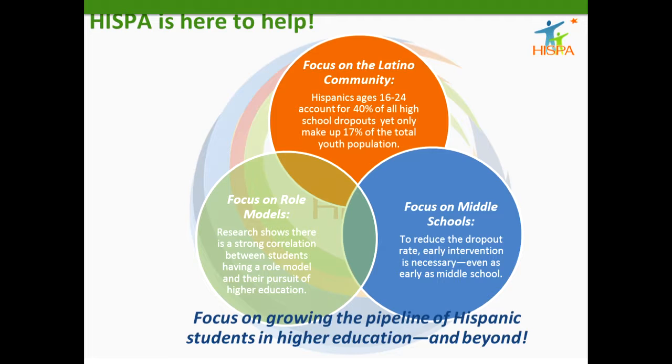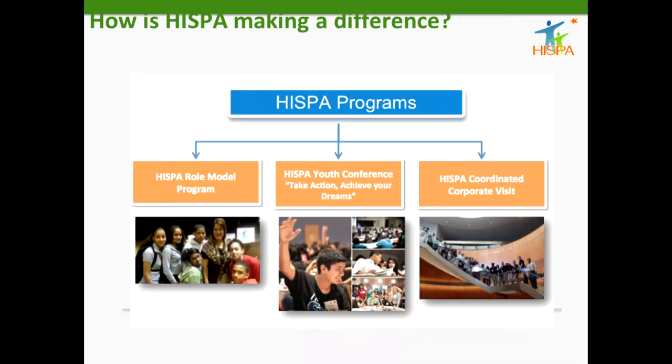The HISPA program focuses on young students. We visit schools, most of them middle schools, because research has shown that at that age, students are open to being influenced, and that's the mission of the HISPA role models. We want to put a seed in the hearts and minds of those students for progress. So let me tell you a little bit about the HISPA program.